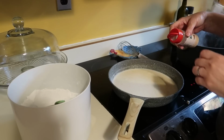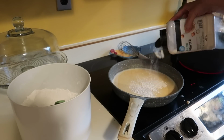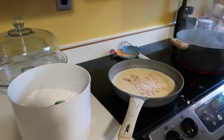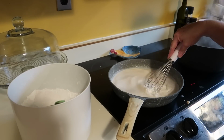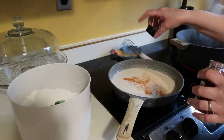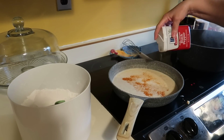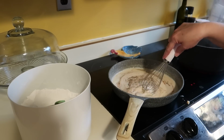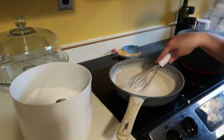To this, I'm going to add some garlic powder, some onion powder, a little bit of nutmeg, let me just get this going here. Give that a quick stir. Then I'm going to add just a little bit of cayenne pepper, a little salt, some pepper, just another stir. And then just to check the seasonings, you want to give it a quick little taste. Make sure that this is seasoned nicely.